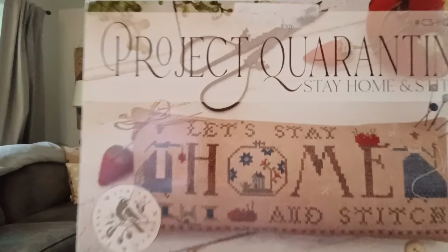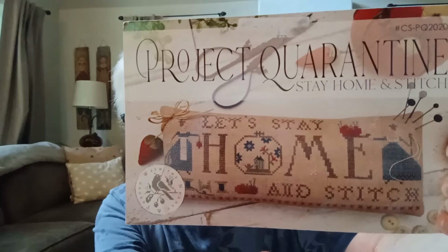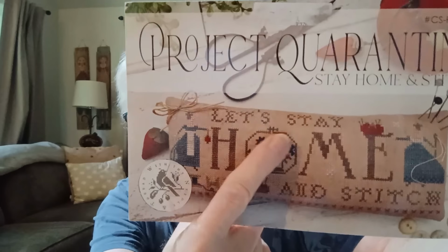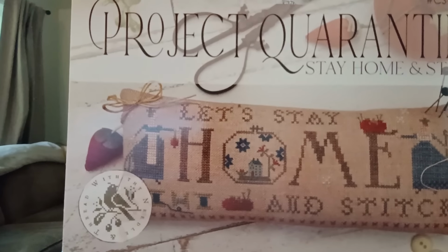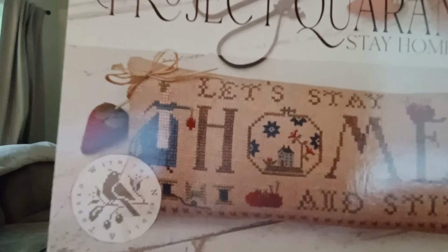Okay, next finish is Project Quarantine. If you're going to do this, this is with the Needle and Thread, and it is available online. If you do a Google search for it, it does come up in multiple shops. This part right here is 1 over 1. I did not know that when I got it. Actually, I think somebody gave this to me, but when I started stitching it, I did not realize that it was 1 over 1.